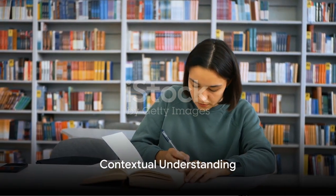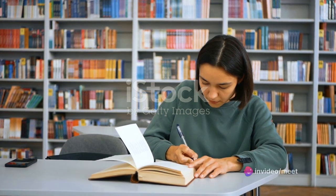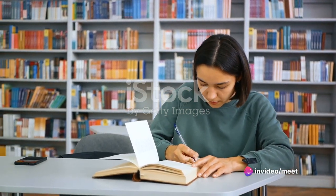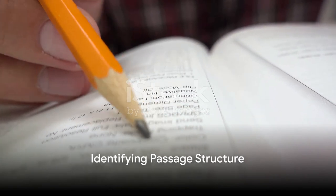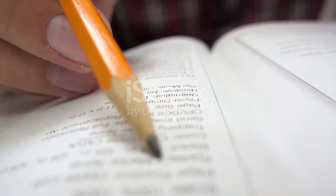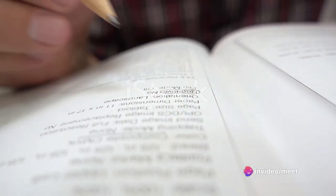Contextual understanding helps you interpret complex passages more effectively. Pay attention to the tone, purpose, and main ideas of the text to better answer questions about its meaning. Identifying the structure of a passage, such as cause and effect, compare and contrast, or problem and solution, aids in comprehension. Look for signal words and phrases that indicate the organization of the text.